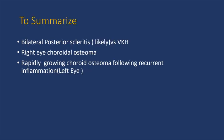To summarize, this was most probably a case of recurrent posterior scleritis, which was bilateral, and a rapidly growing choroidal osteoma following recurrent inflammation, which is very, very unique and unusual.